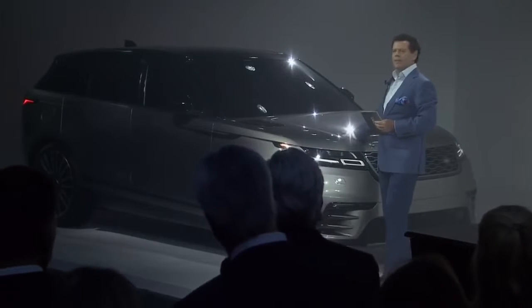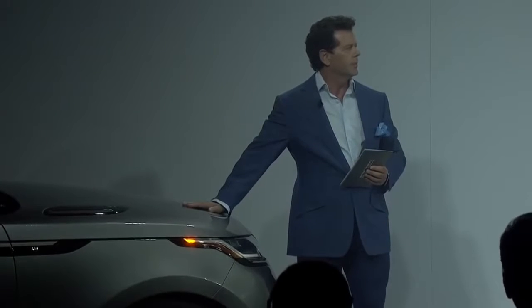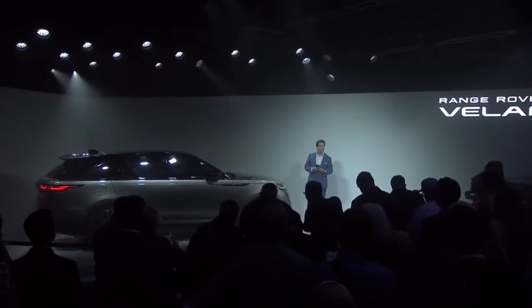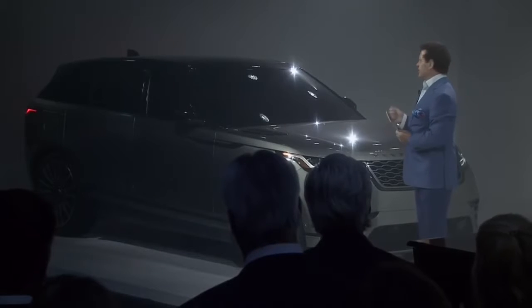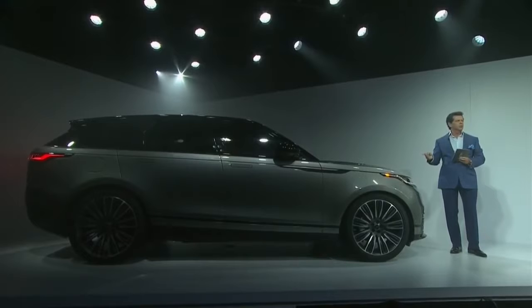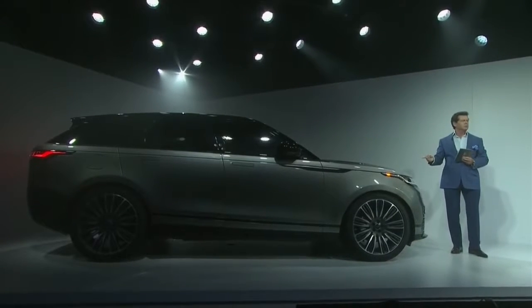Modern, elegant, and with a touch of glamour. From its stunning silhouette and beautiful proportions to the calm sanctuary of its clean, sophisticated interior. This is a vehicle that will create an emotional response.